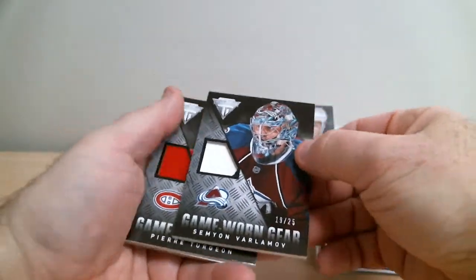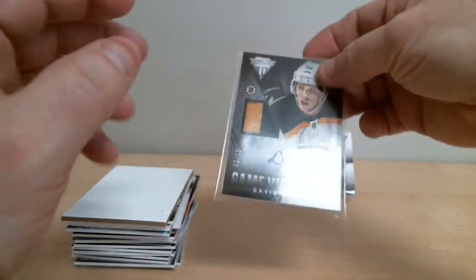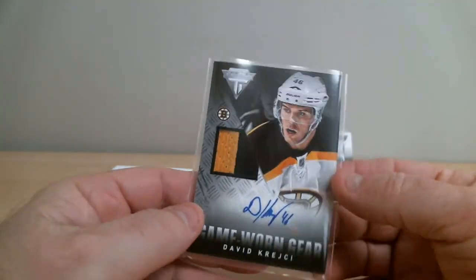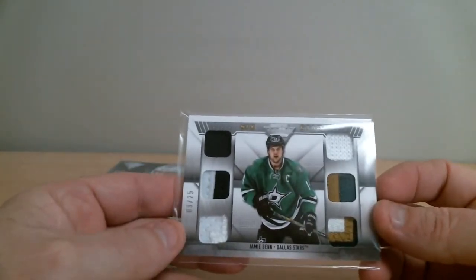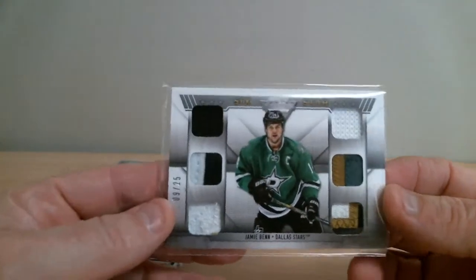Nice patch card. Colorado. Montreal. Beautiful. Crunchy patch and auto. Out of 25. The Bruins. And a 6-star for Jamie Benn. Stars. Out of 25. Couple of patches. Jersey. White strap.